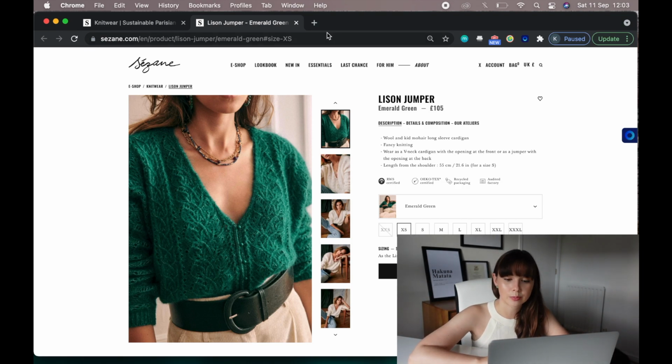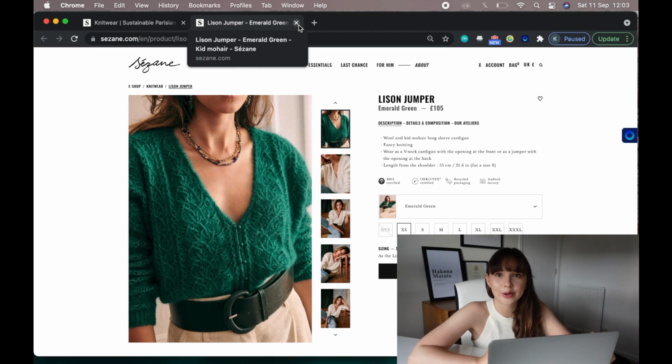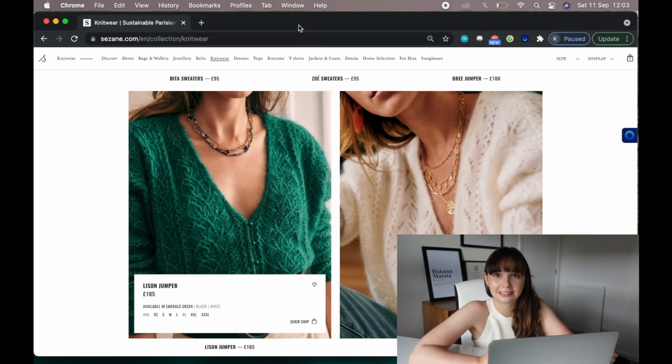Why don't they just make all jumpers out of cotton, honestly? I know wool looks really nice and fluffy and cozy, but the reality of it is just, oh, it's itchy.